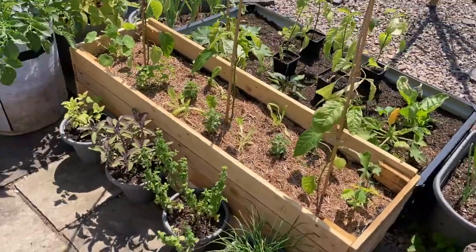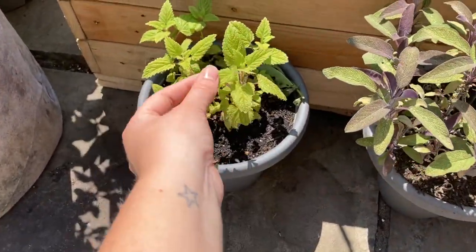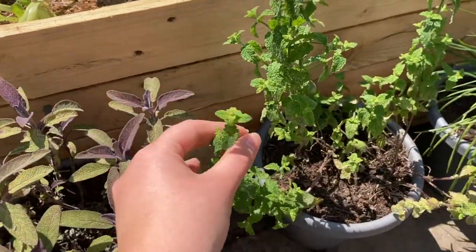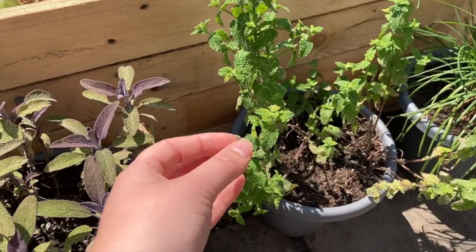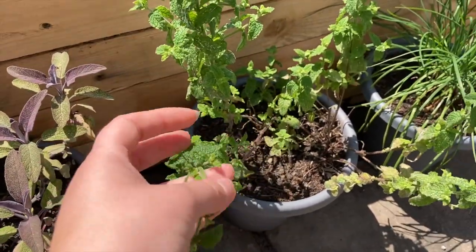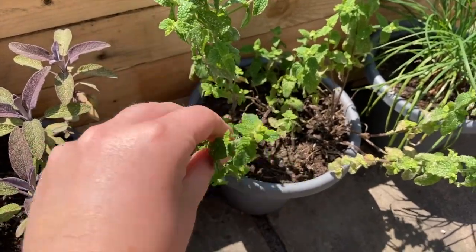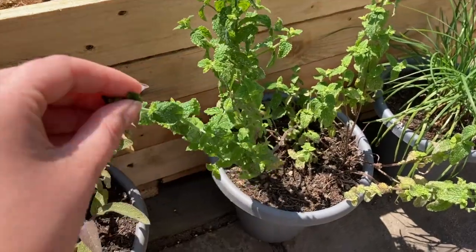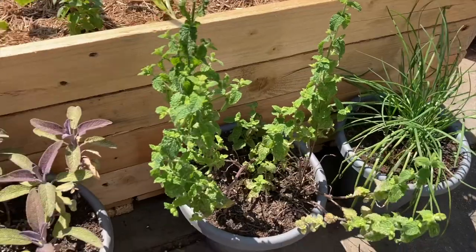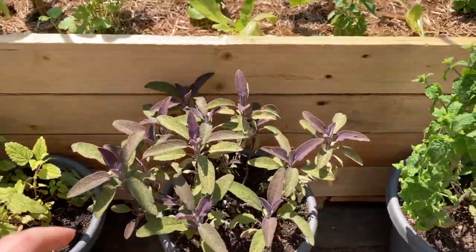Onto this area. So I've got some herbs down here. I've got lemon balm, which I thought was dead, but it's fine. Purple sage, strawberry mint. This was a cutting from my mum. It smells absolutely amazing, like strawberries. And I thought it was dead as well, but it's coming back. I need to start picking some because I realize it's getting really tall. And that is garlic chives, so they're just down here, kind of shaded a little bit by this planter.